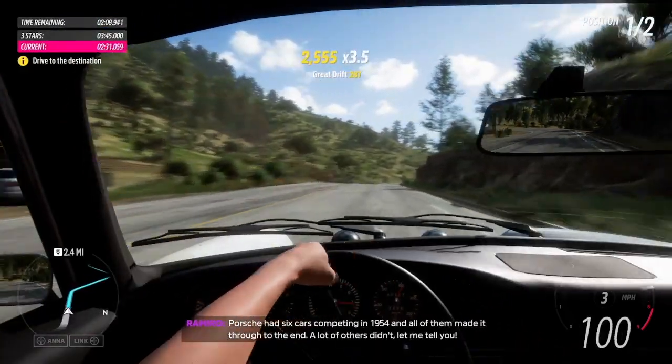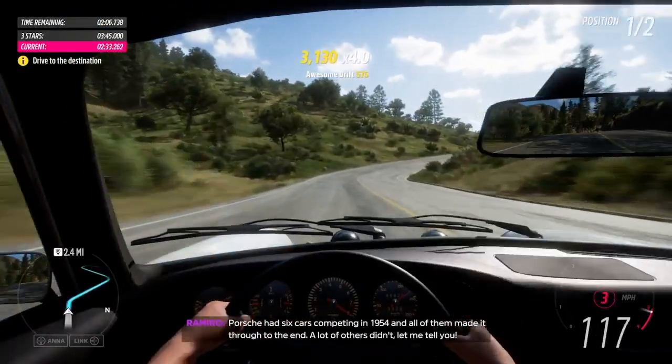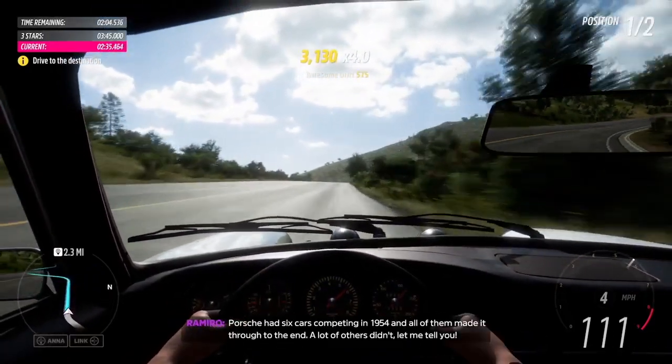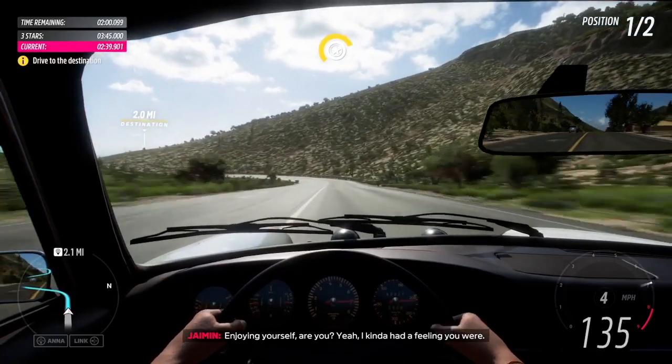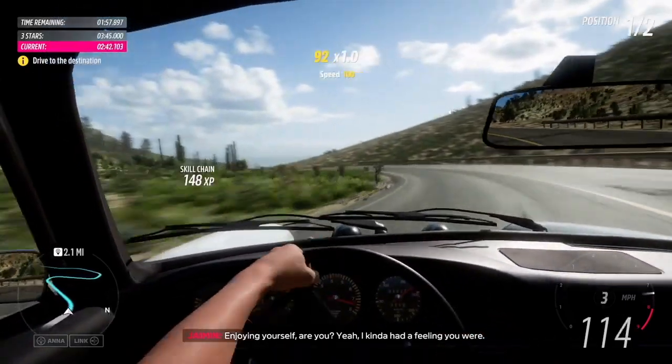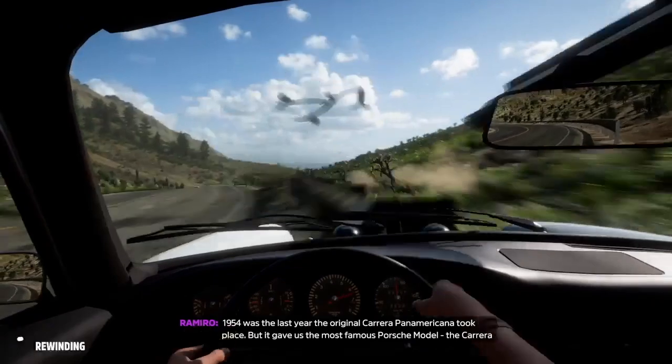Porsche had 6 cars competing in 1954, and all of them made it through the end. A lot of others didn't, let me tell you. Enjoying yourself, are you? Yeah, I kinda had a feeling you were. 1954 was the last.